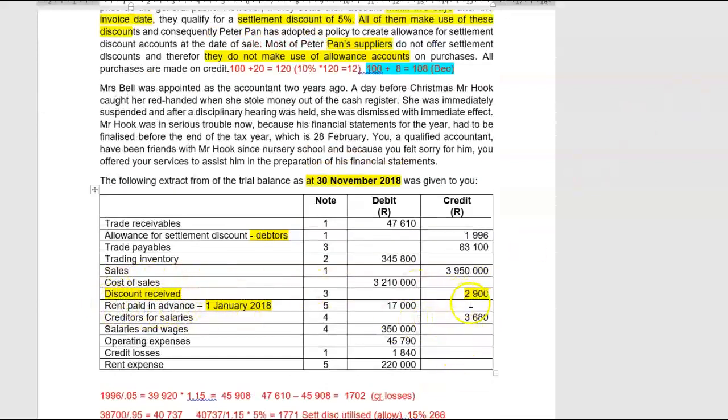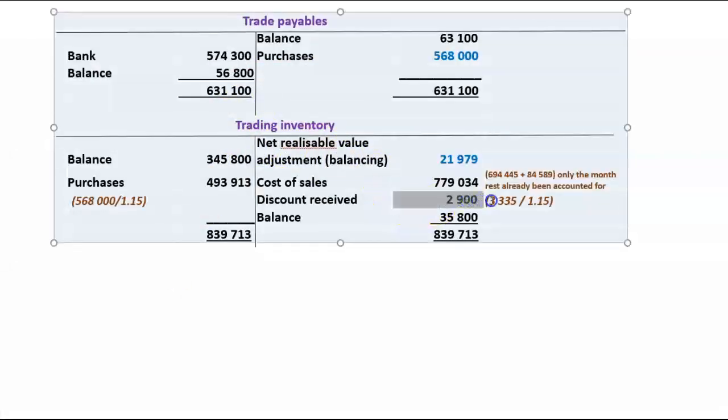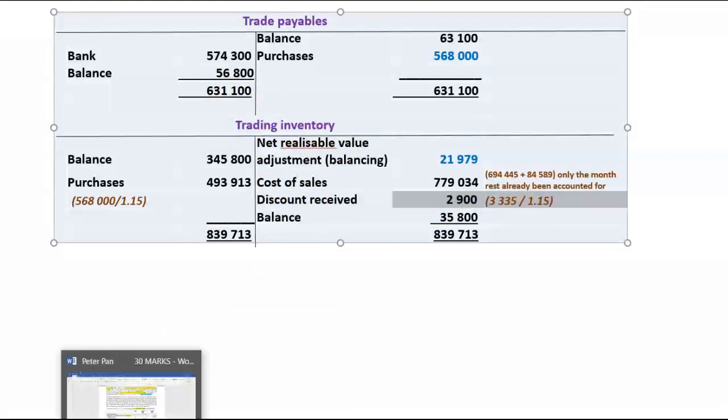Now, can you remember this ugly thing? Discount received 2,900 rand. So what did the accountant do? The accountant debited the creditors account with the full amount, 3,335. He credited discount received with 2,900 and he credited VAT control account with the VAT on the 2,900 rand. So what we have to do is adjust this discount received. Against what? Against creditors? No, it can't be against creditors because we've already passed the discount, the total of 3,335, against the creditors account. But what should they have done? They should have reduced the cost price of the inventory bought with the VAT exclusive 2,900. So the accounting entry that we're going to pass is we're going to debit discount received 2,900 and credit our trading inventory account with 2,900 rand. Then we are rid of that. So that is also an entry that needs to be adjusted against our trading inventory account.